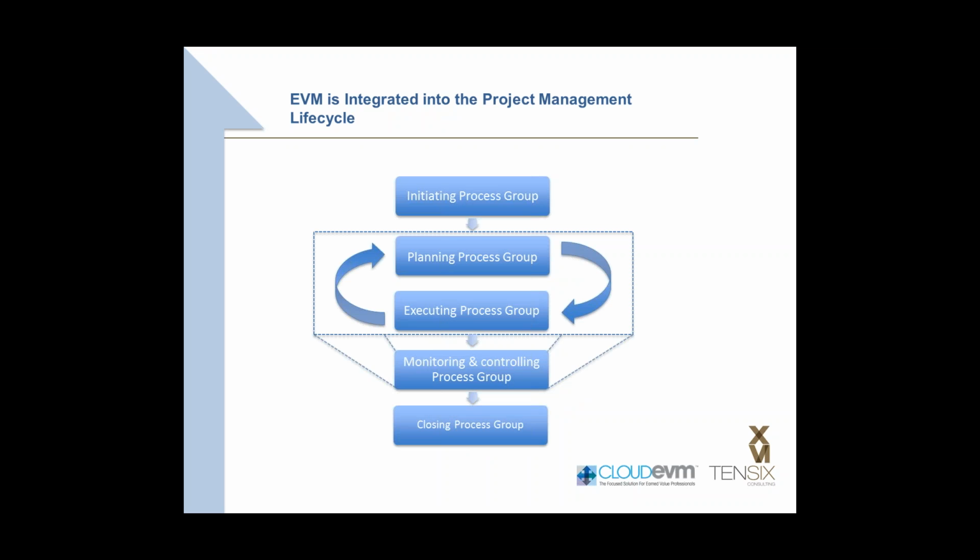All right, next slide. Now, one of the things that we emphasize is that when you think about earned value, it's not a separate management capability or a separate management silo. Earned value management is and should be part of your overall integrated project management. In fact, if you look at the life cycle for project management that PMI publishes, you'll see that earned value actually connects directly into their process groups.